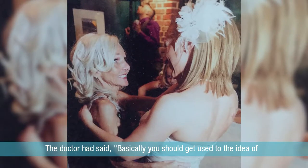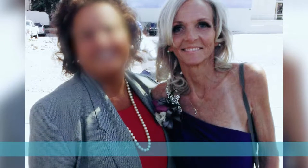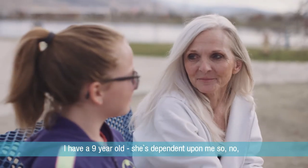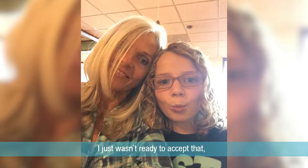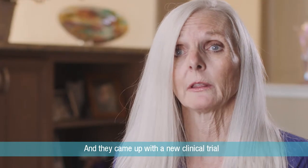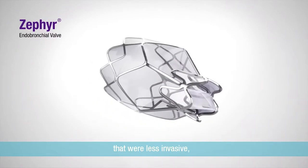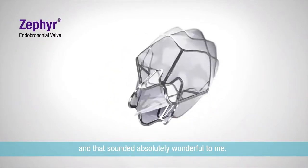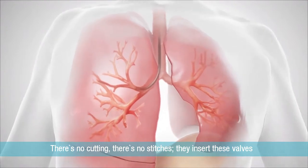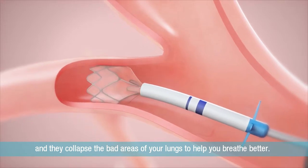The doctor had said, basically, you should get used to the idea of going to hospice. I said, absolutely not. I have a 9-year-old. She's dependent upon me, so no. I just wasn't ready to accept that, and started looking for a second opinion. And they came up with a new clinical trial in regards to the Zephyr valves that were less invasive, and that sounded absolutely wonderful to me. There's no cutting, there's no stitches. They insert these valves and collapse the bad areas of your lungs to help you breathe better.